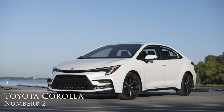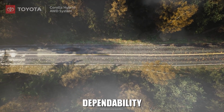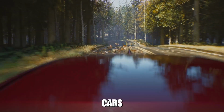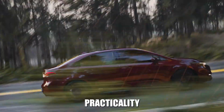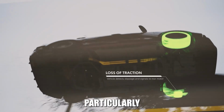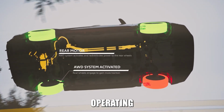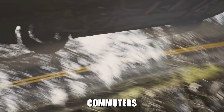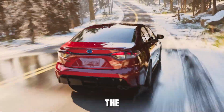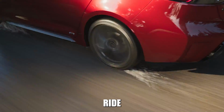Number 2. Toyota Corolla. The Toyota Corolla is synonymous with dependability. As one of the best-selling cars globally, it has gained immense popularity for its affordability and practicality. The Corolla is particularly appreciated for its fuel efficiency, compact size, and low operating costs, making it a favorite among urban drivers and commuters. Despite its compact build, the Corolla offers a surprisingly spacious interior and a comfortable ride.